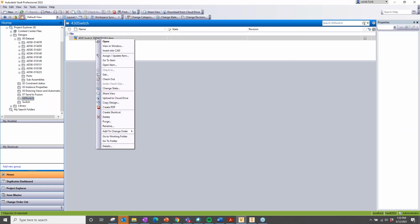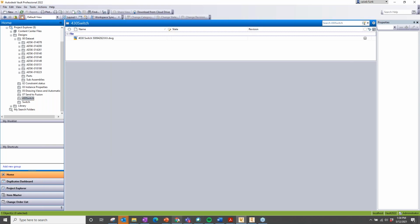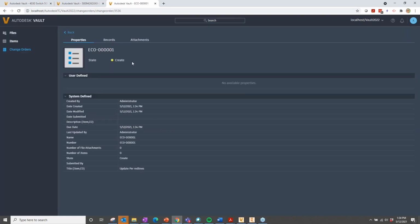So when that gets sent out, we have that. I'm going to go ahead and create a change order. I'm going to add that particular component to the change order. Let's update per red lines. I'm just going to save this change order just so I have one that's existing. And now I should be able to go see that over here in my change orders list.